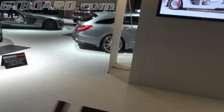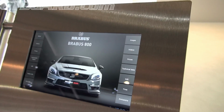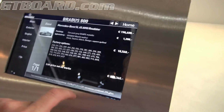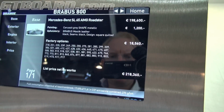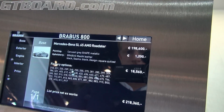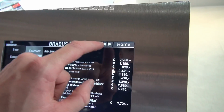L65, but with the 800 package. Prices. Let's see. 218,000 euros. Not that. From factory. 218,000 euros from factory, okay.